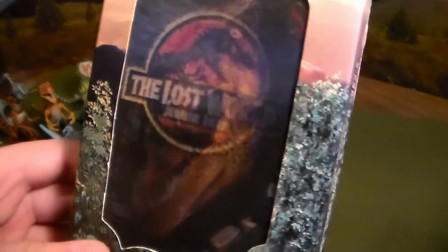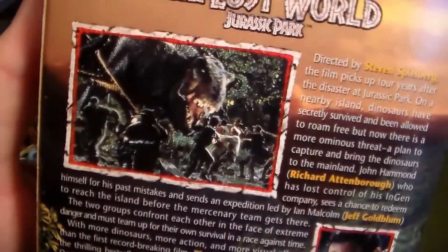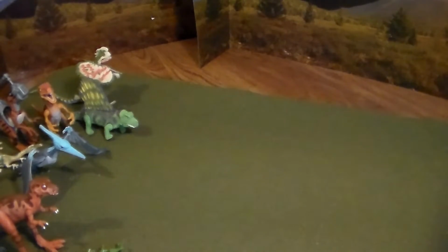And of course, Jurassic Park, The Lost World. Love this so much. This is the original VHS tape of The Lost World. Love this back. I used to look at it all the time as a kid. Very cool. So next up, I'm going to show you guys more of the figs.